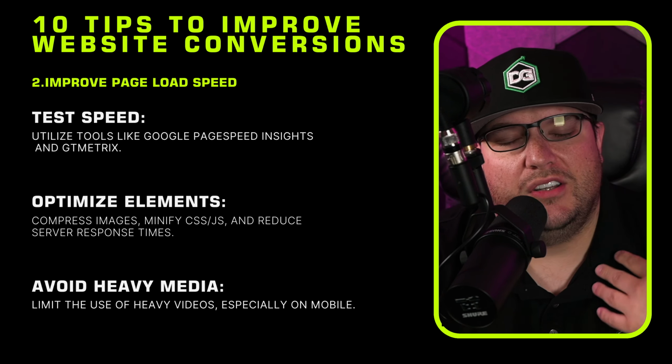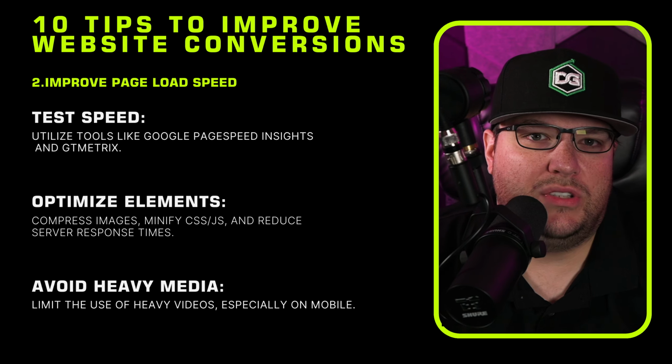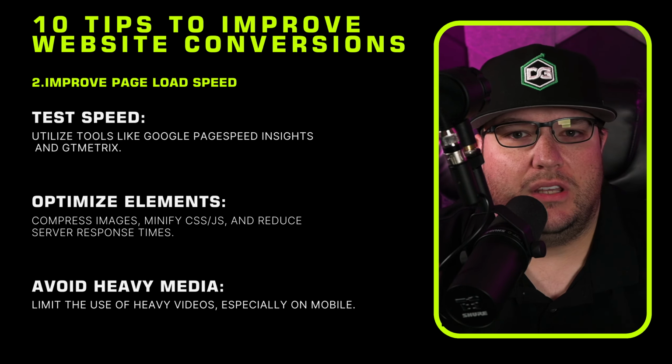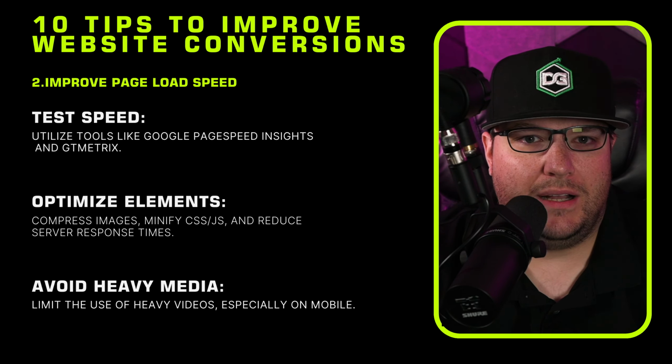Number two is improve your page speed. Load speed is one of the biggest factors in how your page is ranked. If your website takes more than a second to load, most people are ready to hit the back button. So you have up to 3 seconds to get it fully loaded, but ultimately you want to make sure that it loads as quickly as possible.